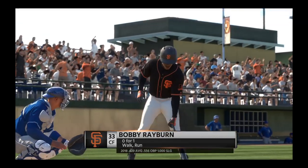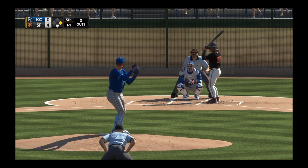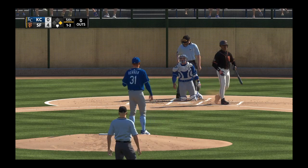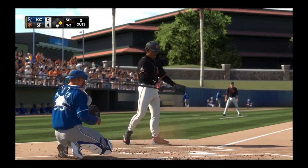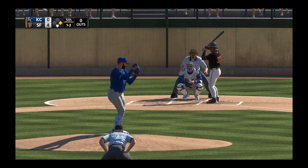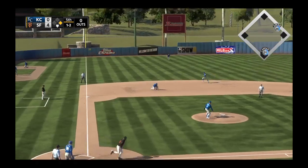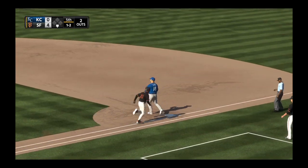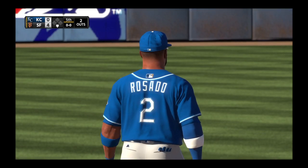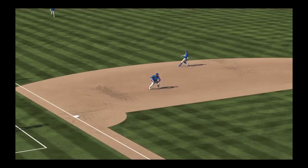Digging in once again, Bobby Rayburn, 0 for 1 with a run scored thus far. Ready to deal. Here's the 1-1. Swinging, a ball hit on the ground. Kyle aboard here at first with nobody out. Left side. One there. On to first, a double play. Nice job on the mound to bounce back from the leadoff walk. Those are usually pretty costly, but that won't be the case this time after the 2-ball.